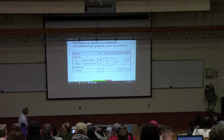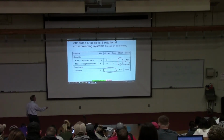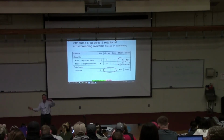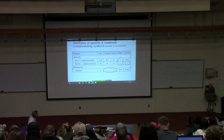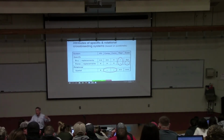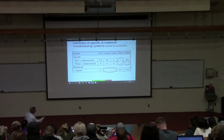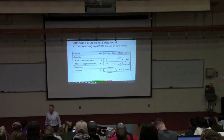A real strength. And so if we look at the limits, well, with the spatial, we lose complementarity and consistency because we have these different sire and dam breeds that we're trying to rotate around to create our replacements and our market animals. So we lose consistency. We have really no control of complementarity because we ultimately have breeds of different makeup that we're going to be breeding back and forth, and we have to live with it. But the real advantage, great on replacements, versus that's the constraint of these terminal or specific crossbreeding systems.